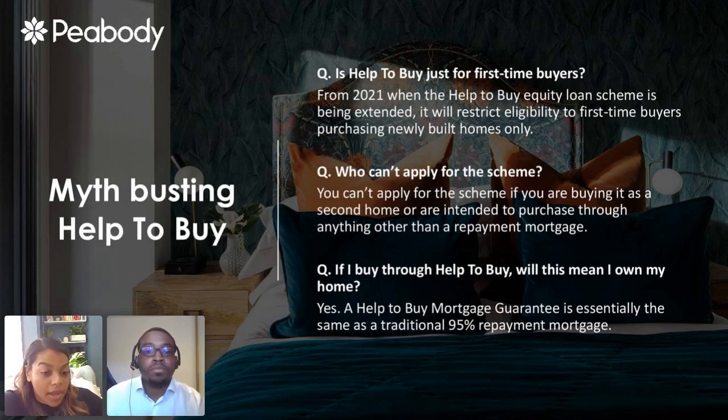So who can't apply for the scheme? So you won't be able to apply for the scheme if you are buying it as a second home for investment purposes or intending to purchase through anything other than a repayment mortgage. And if I buy through Help to Buy, will this mean I own my home? Yes, it will. So a Help to Buy mortgage guarantee is essentially the same as a traditional 95% repayment mortgage, so you will be the owner completely outright.